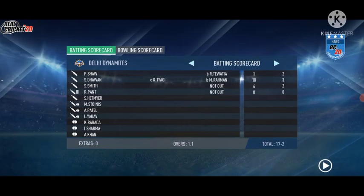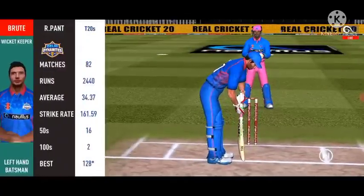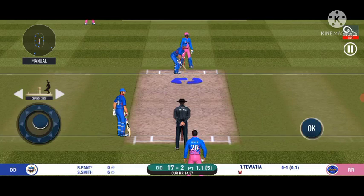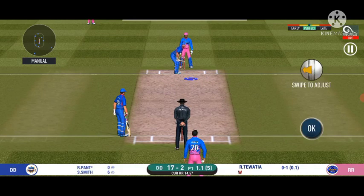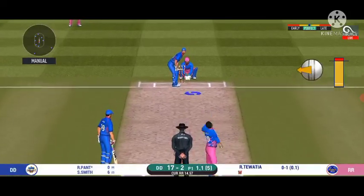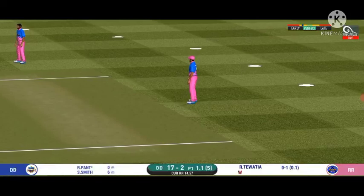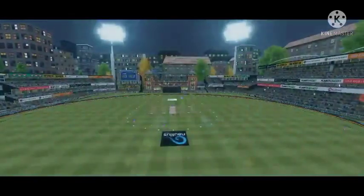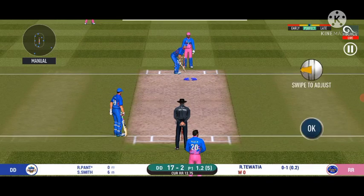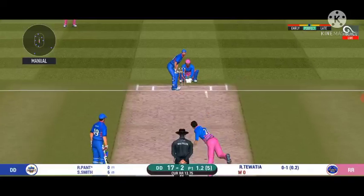Batsman getting ready to face his first ball. Batsman can't find the gap. It's straight to the fielder. He is arguably one of the best hitters in world cricket. He is unlucky there and once again hit straight to the fielder. The bowler is bowling from his favorite end.